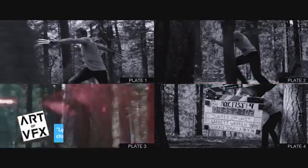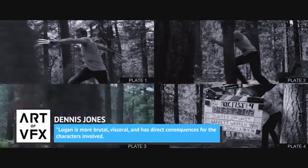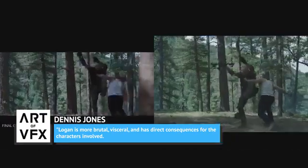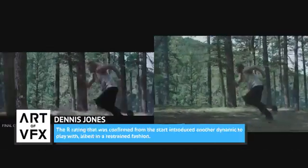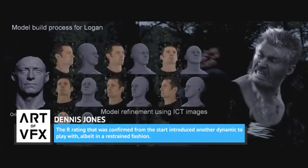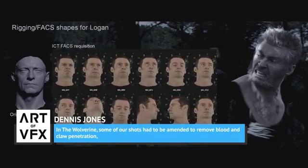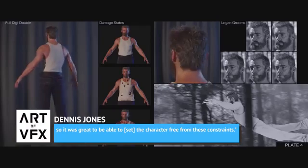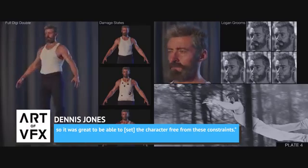He told Art of VFX, "Logan is more brutal, visceral, and has direct consequences for the characters involved. The R rating that was confirmed from the start introduced another dynamic to play with, albeit in a restrained fashion. In The Wolverine, some of our shots had to be amended to remove blood and claw penetration, so it was great to be able to set the character free from these constraints."